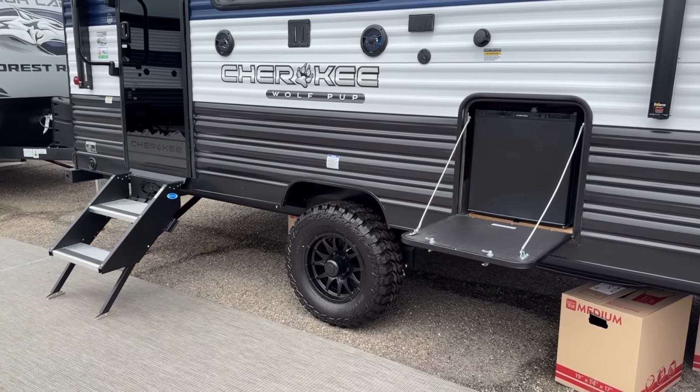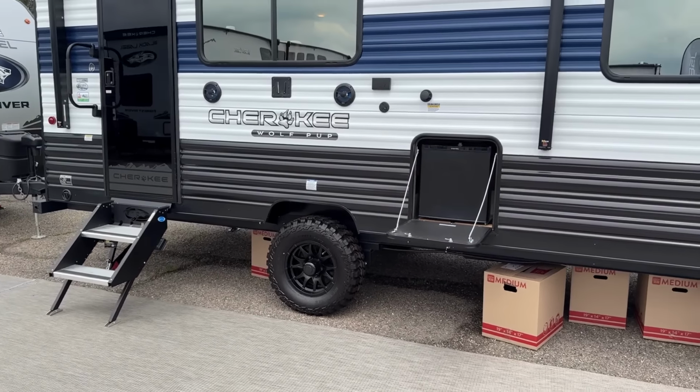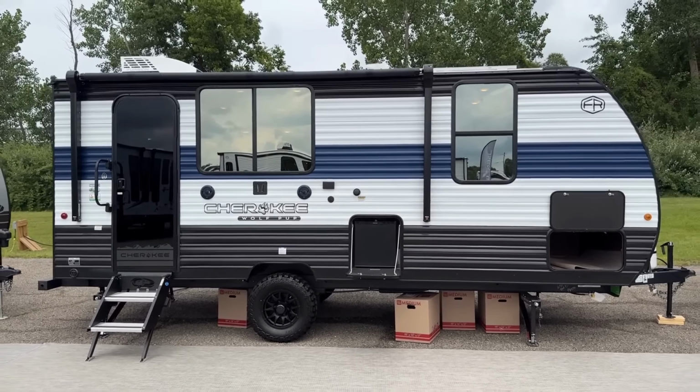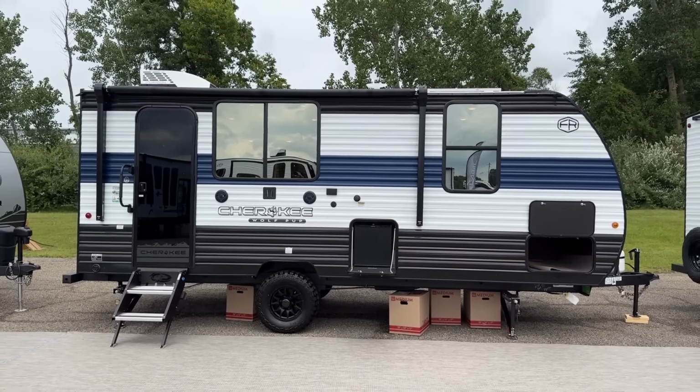Now, the wind is suddenly picking up, so if the microphone's getting eaten up by that, my apologies. It just kind of really started kicking up out of nowhere here.